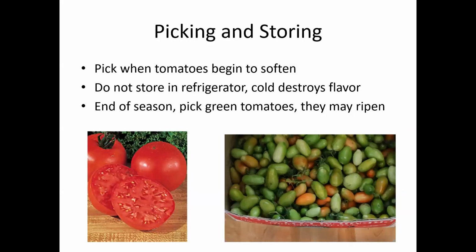Okay, picking and storing. What you want to do is pick when tomatoes begin to soften. Kind of feel them, pick them. Some tomatoes you can use a pruning shear. Some just come right off the vine if you turn them a certain way. You turn them sideways or whatever, and they just kind of click and come right off the vine. So there's two different types of tomatoes out there as far as picking them. So some of you are better with a pruning shear.